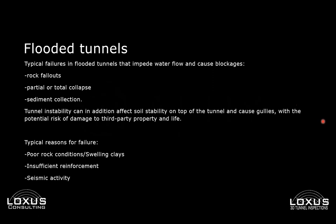In addition to the effect of the tunnel itself and water flow in the tunnels, tunnel instability and maybe collapse on a larger scale can also affect the soil stability on top of the tunnel, above on the ground. And that can cause, in the worst case, even gullies on the surface of the ground, just above the tunnel.